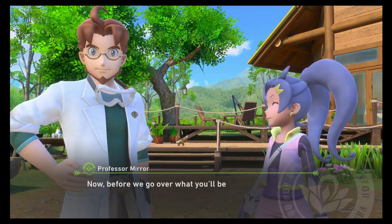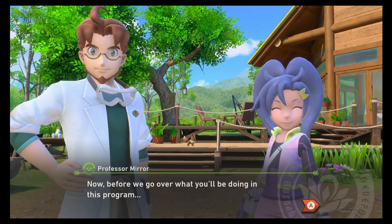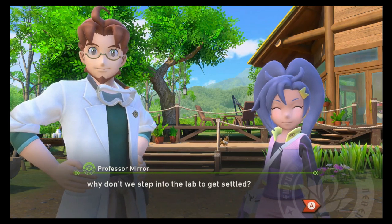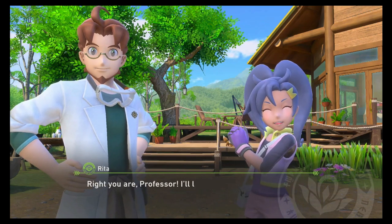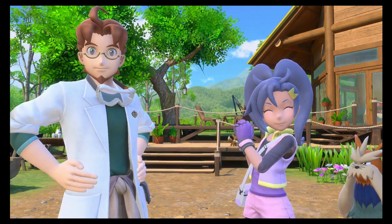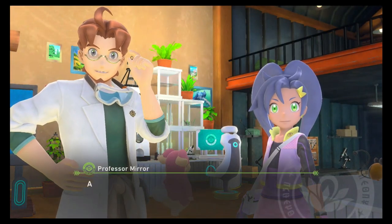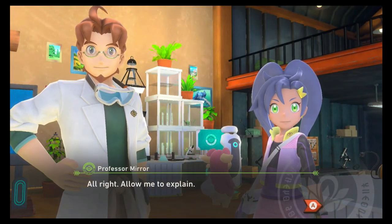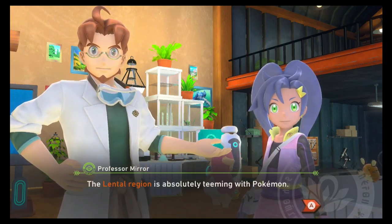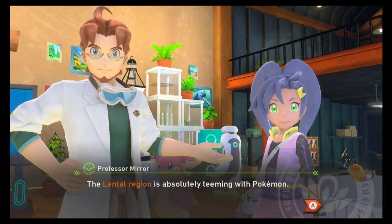Anyway. Now, before we go over what you'll be doing in this program, why don't we step into the Laboratory? I like your eye, Professor. I'll lead the way. Okay, lead the way. Alright, allow me to explain. The island is absolutely teeming with Pokemon.